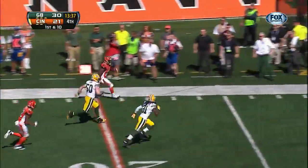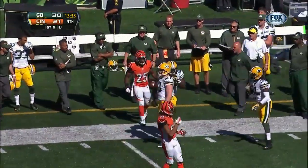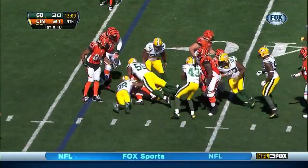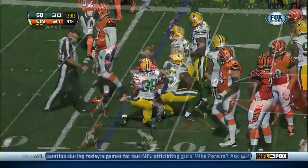Here's Bernard. Lot of room to run. Banjo knocks him out. This guy does not shy away from contact. Now he tries to run between the tackles. Not much there. He got two.